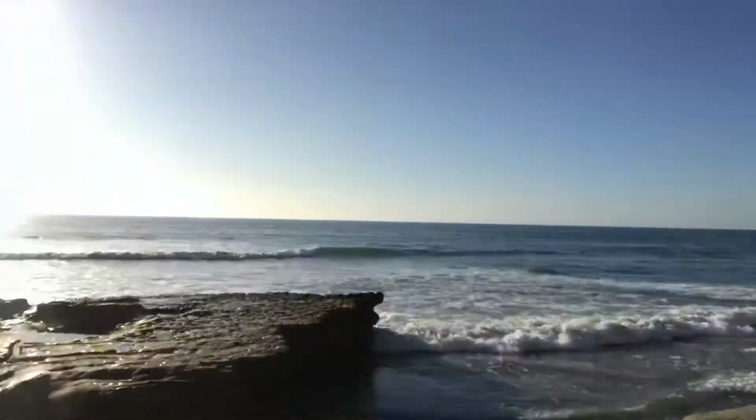It is Friday afternoon, just about 4:30. I am at the historic Torrey Pines Reserve here in San Diego. This is a really gorgeous part of the coast. I'll give you a little shot of it here.